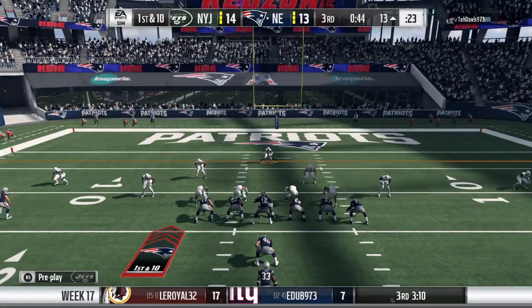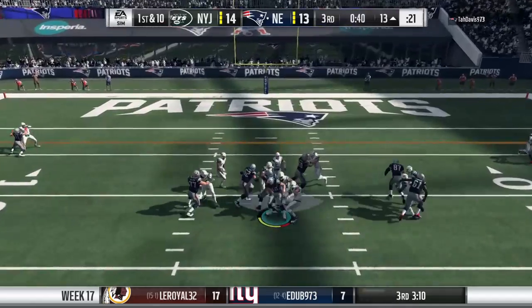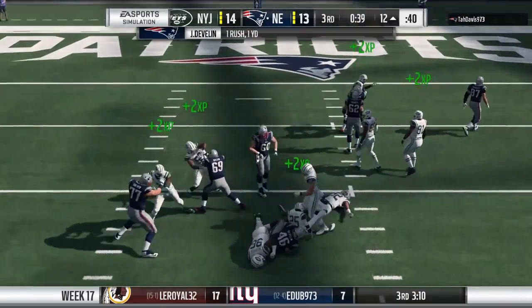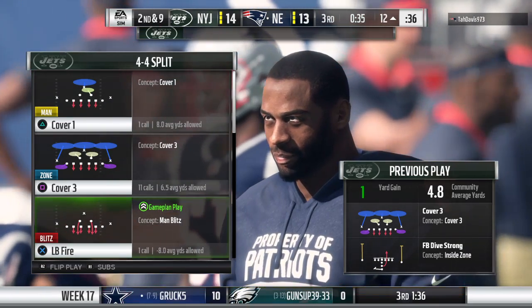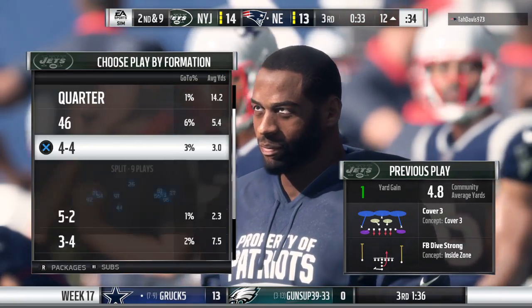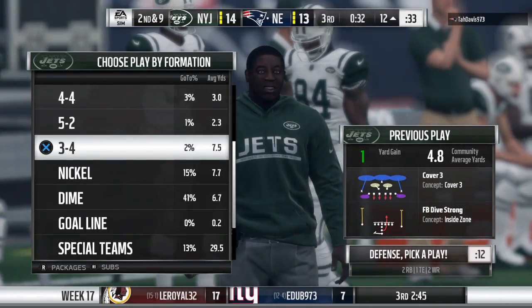Now a first carry for their fullback. Just a yard on the pickup there, and it'll bring up a 2nd and 9. That's someone who's pretty happy right there. That's the defensive coordinator. Body after body getting to him before he can get started.